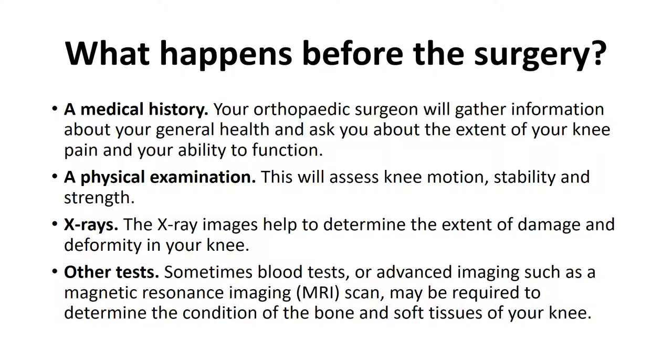What happens before the surgery? A medical history. Your orthopedic surgeon will gather information about your general health and ask you about the extent of your knee pain and your ability to function. A physical examination. This will assess knee motion, stability, and strength. X-rays. The X-ray images help to determine the extent of damage and deformity in your knee.